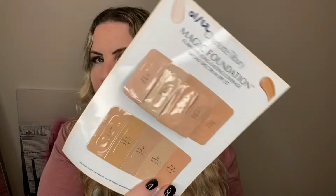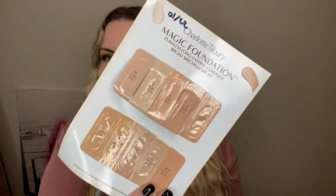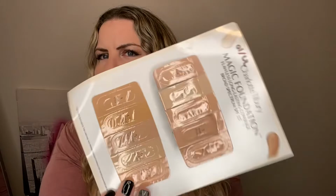You can see I tried to use a few in the top row. First of all, this is a really terrible selection of shades. I don't know if there was another page for deeper skin tones, but it just has fair and medium, and they both look really fair to me. But it was not good for me. I didn't care for these samples personally for myself.